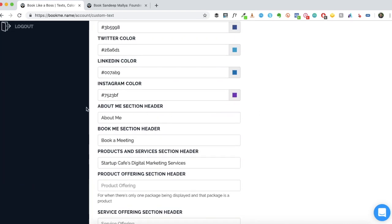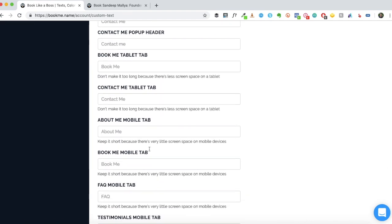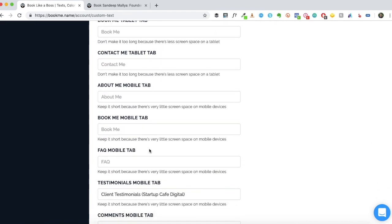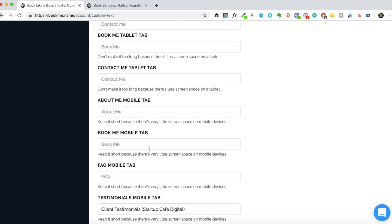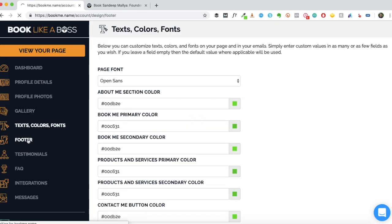By default, all these section headers will be about me, book me. So you can change that to whatever you feel is relevant to your needs. Right, so all these sections can be renamed, and you can change the title to all these sections based on what you want them to be.